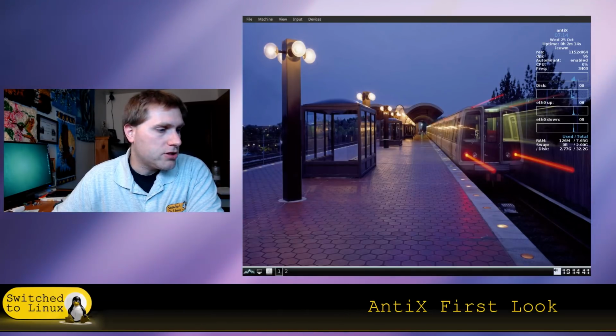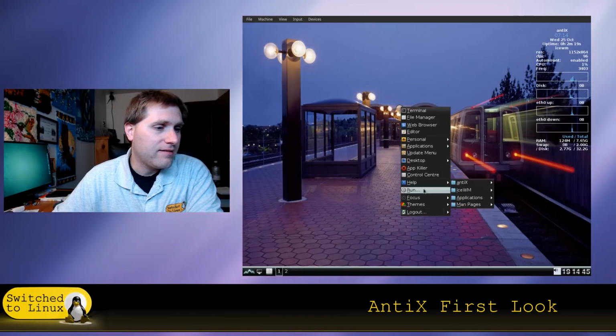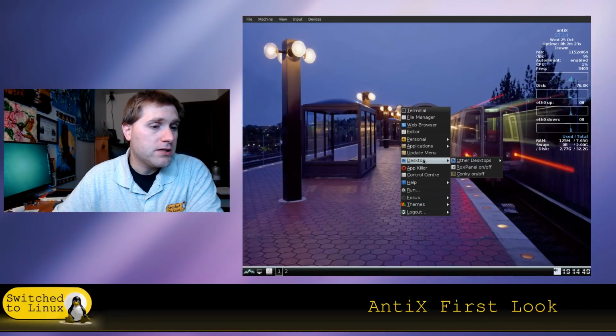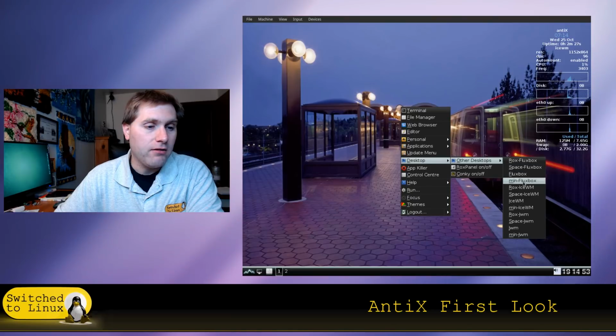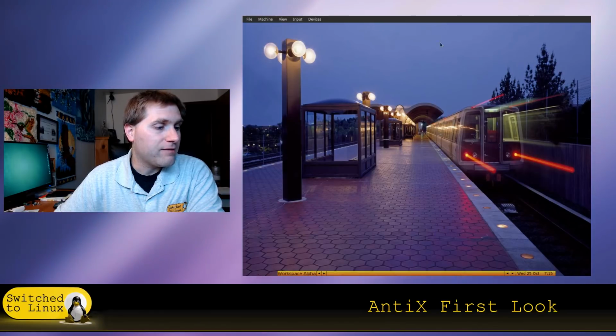Let's just go ahead and change some of these around. That's cool. I like that. That's nice. So you can just right-click here and look at your themes. Now, the other thing you can do is you can come over here into Desktop and Other Desktops, and then you can actually choose from a variety of different window managers. So here's the Fluxbox.